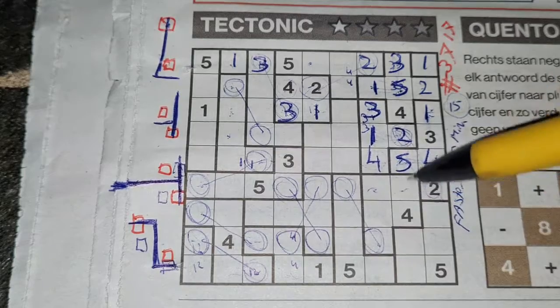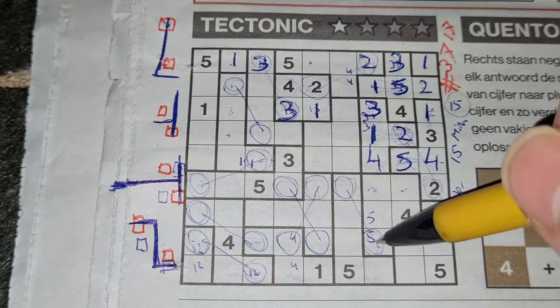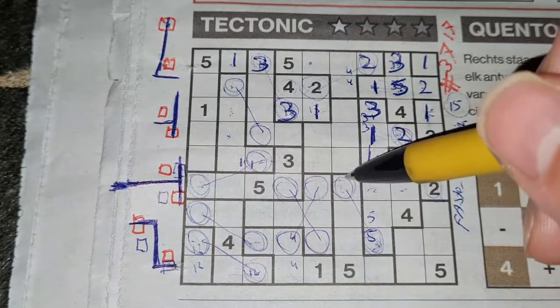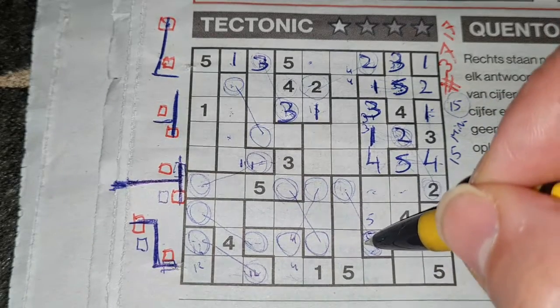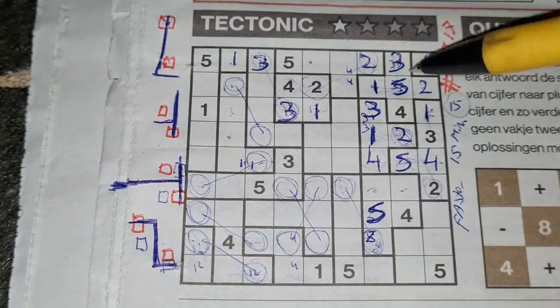Then these 2 boxes can be a 5. So the 5 could be here, could be there. Well, if I place a 5 here, this box is connected with that box, so it should also be a 5. But we already have a 5 here in this L shape. So it's not the solution to place the 5 here. The only place for the 5 should be here.